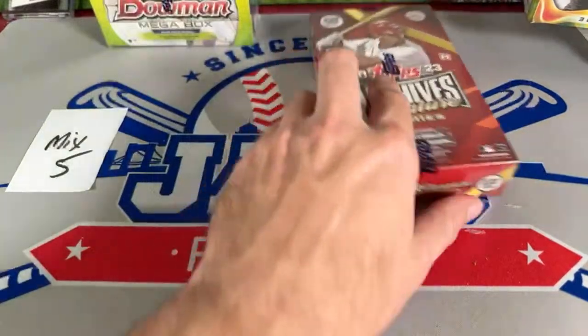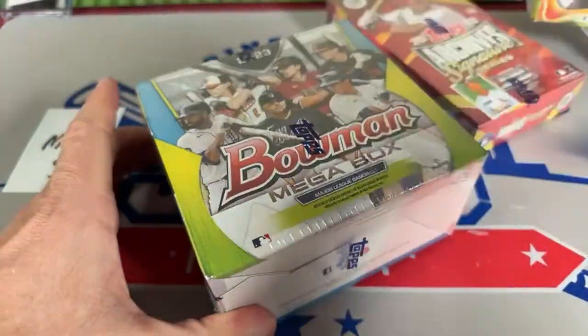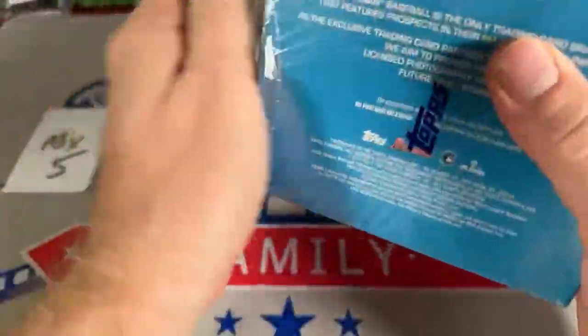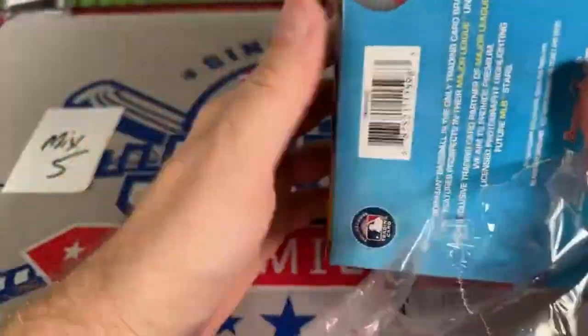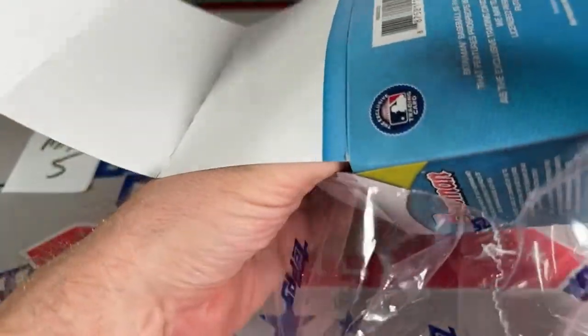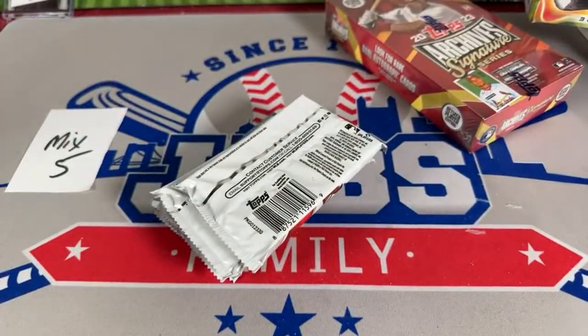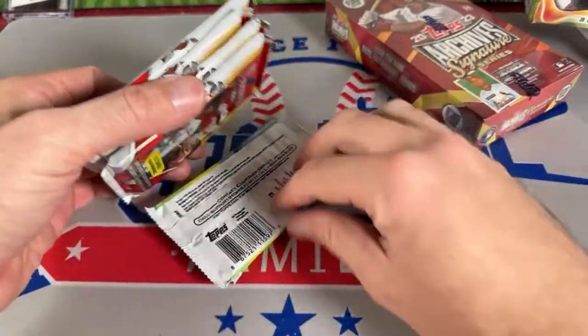What else do we have here? We've got a mega box of Bowman in this one. Good old mega box of 2023 Bowman. These were, what, $50 a box or something like that? Let's see what we've got. We've got the quote-unquote cold packs here that we'll get started with. Then we've got the mojo packs up there.